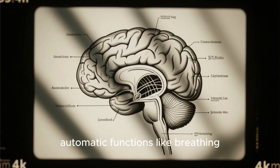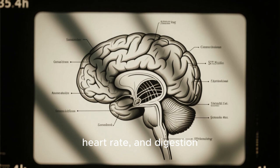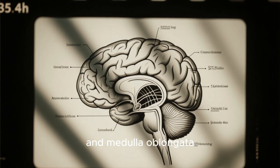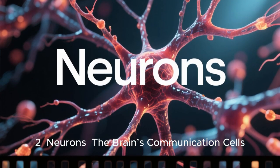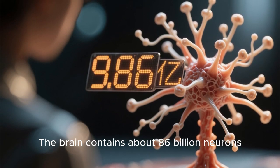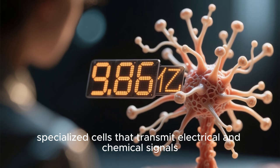Brainstem, controls automatic functions like breathing, heart rate, and digestion. Includes the midbrain, pons, and medulla oblongata. 2. Neurons, the brain's communication cells. The brain contains about 86 billion neurons, specialized cells that transmit electrical and chemical signals.